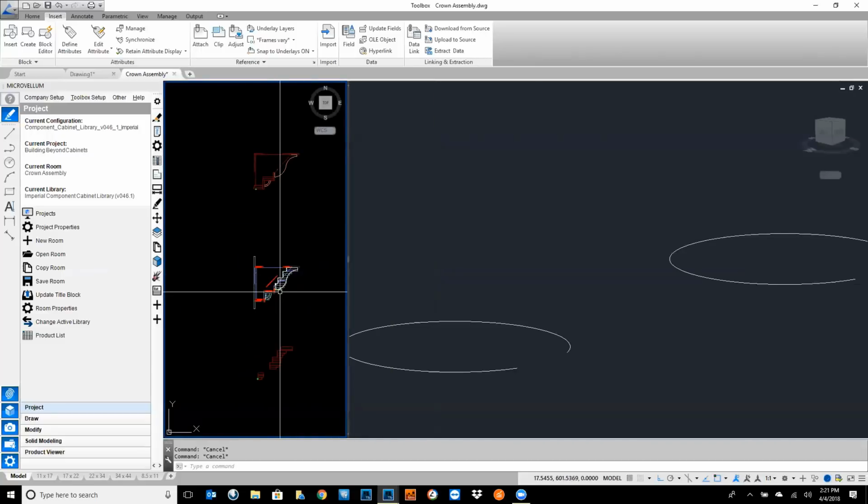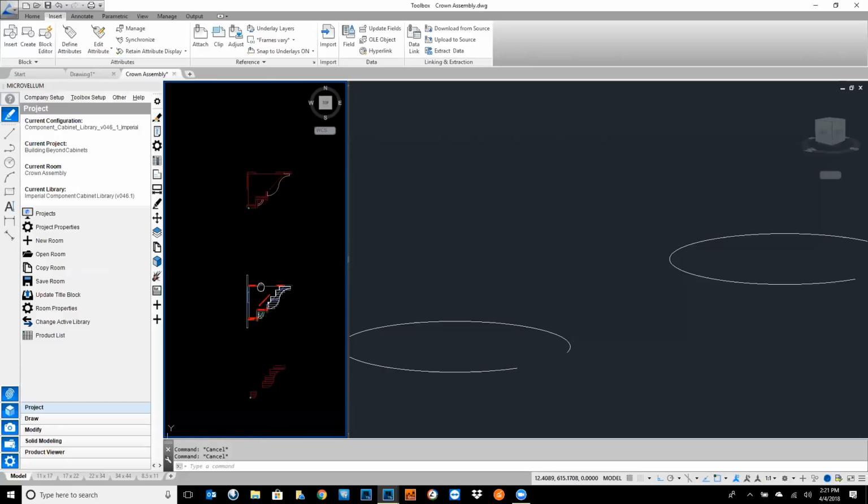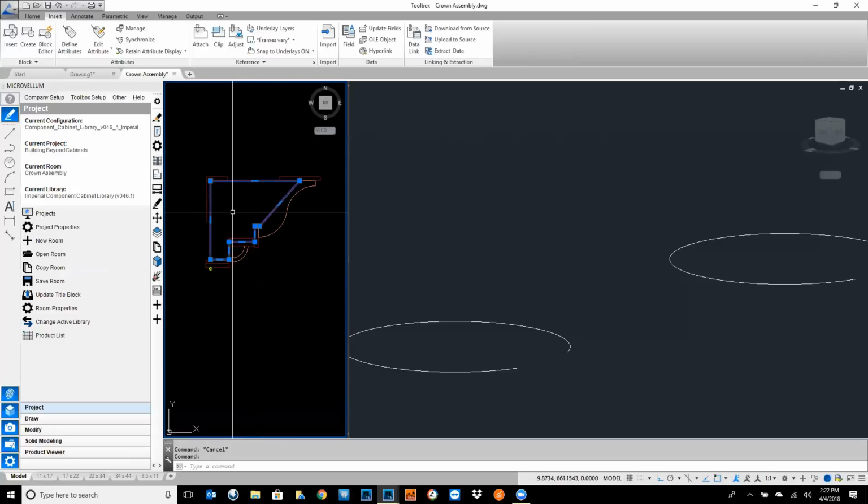Now, once I brought that drawing in, I cleaned it up. Yours is in metric and mine's in imperial, so I scaled it down. I got rid of a lot of dimensions and some of the text and that kind of thing, to make it a little bit more manageable. And I made copies of the entities and brought them up here, and I put these entities in what we call smart layers, okay?